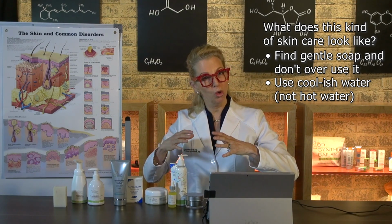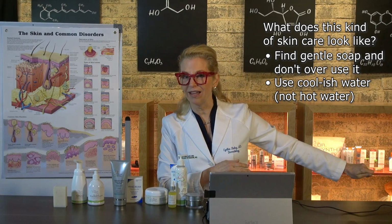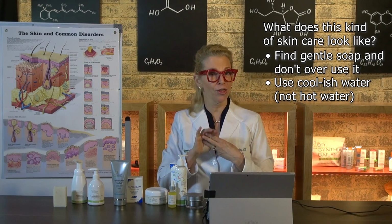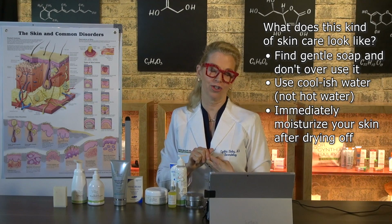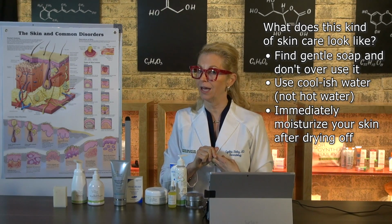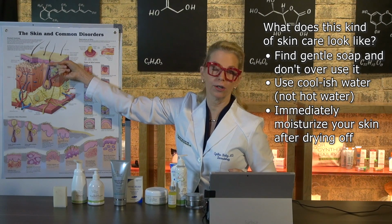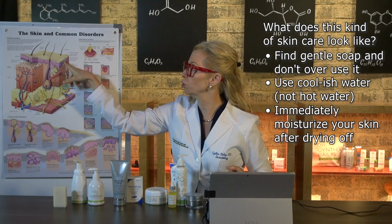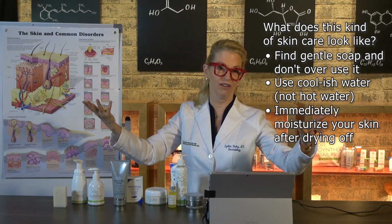When you use cool water, you actually constrict your vessels and you help wash away the mediators of inflammation so that your skin can heal. And the third principle of healing eczema is to immediately moisturize your skin after you've toweled dry. So when you're washing your skin, you're exposing it to water, it's soaking it up, and that water is going to help the skin heal.